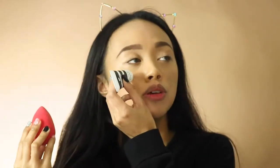Now I'm gonna get my Cookie Cosmetic Blur Primer and see how this goes on my face. Oops. What I like to do is put the product, oh my god, it drips, on my face and use a beauty blender to... This is super watery, I don't know.